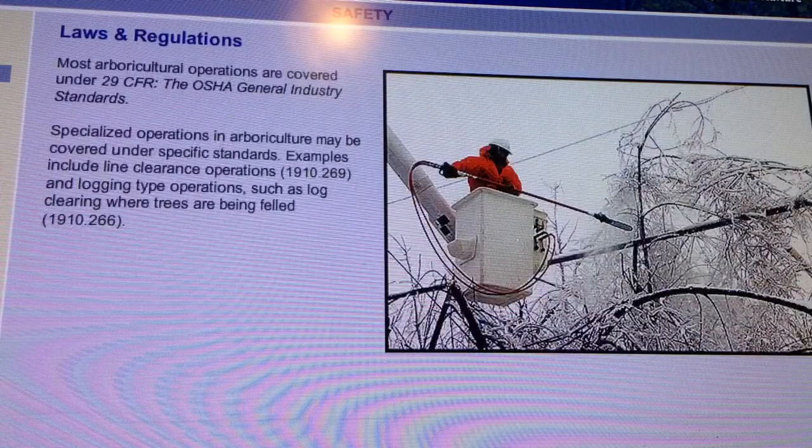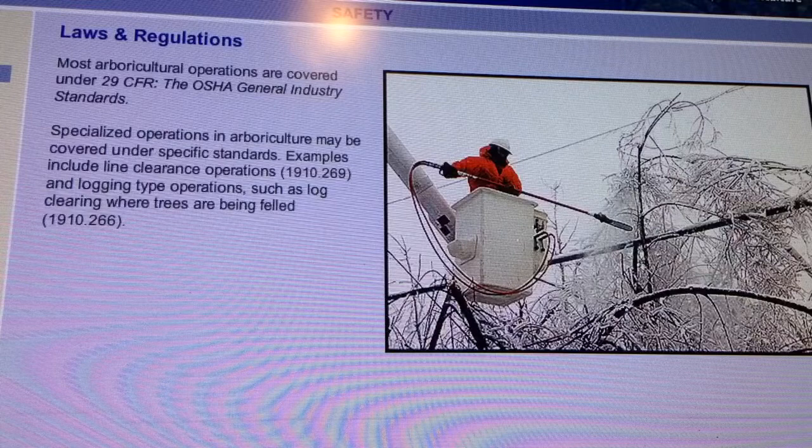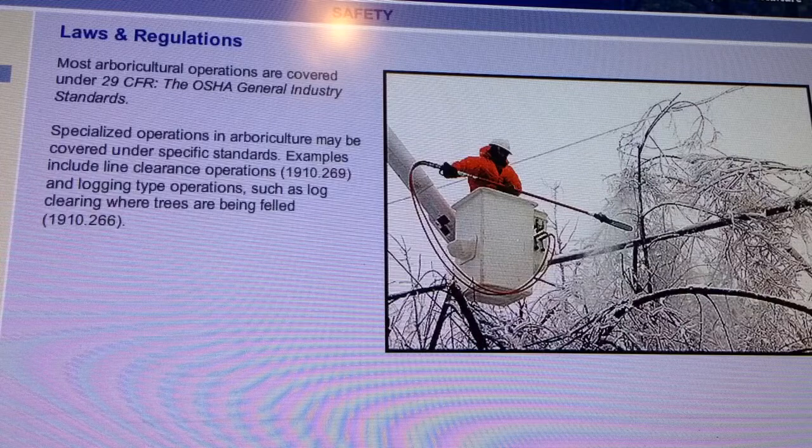Most arboricultural operations are covered under 29 CFR, the OSHA General Industry Standards. Specialized operations in arboriculture may be covered under specific standards. Examples include line clearance operations, 1910.269, and logging type operations such as log clearing where trees are being felled, 1910.266.